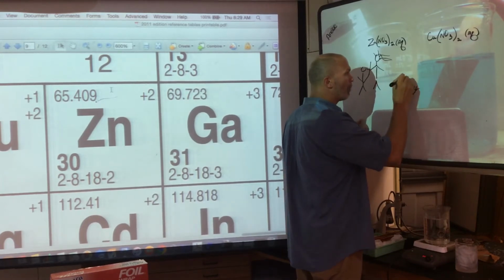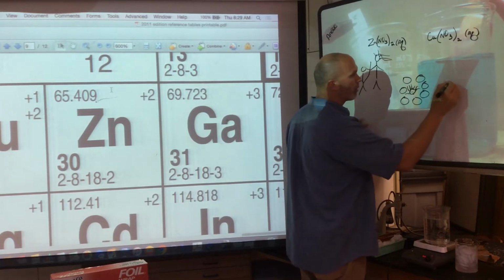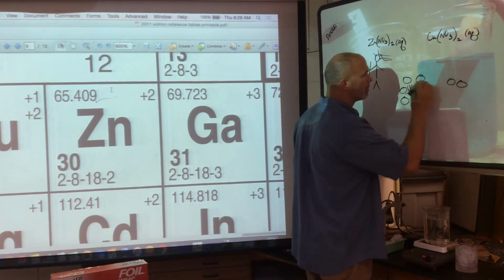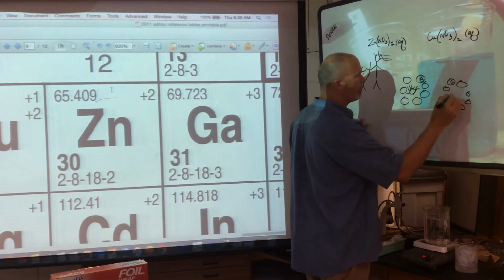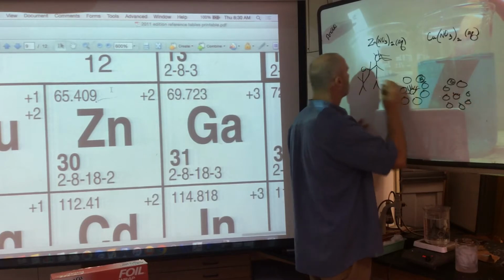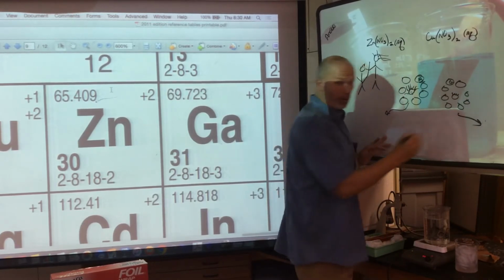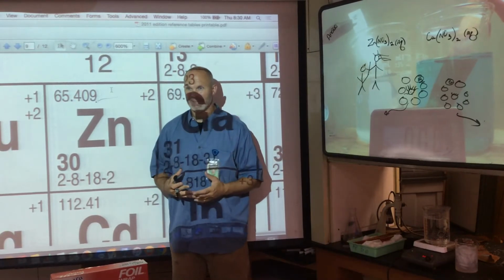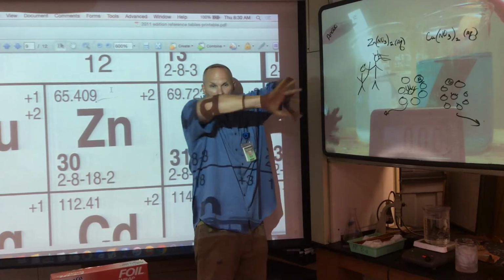Okay, so all the boys would surround the girl, and then all the girls would surround the what? Generally speaking, okay. And they would get what? Pulled apart. Can you imagine that? That's how water reacts. Waters are going to basically surround each ion and pull them apart.